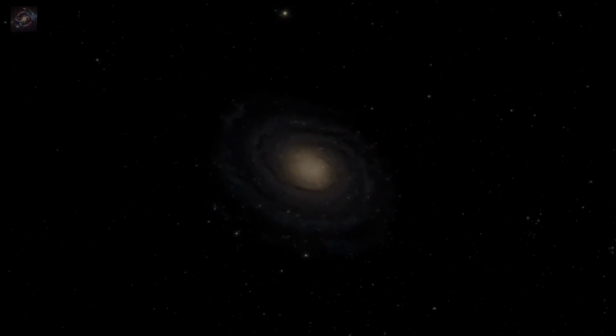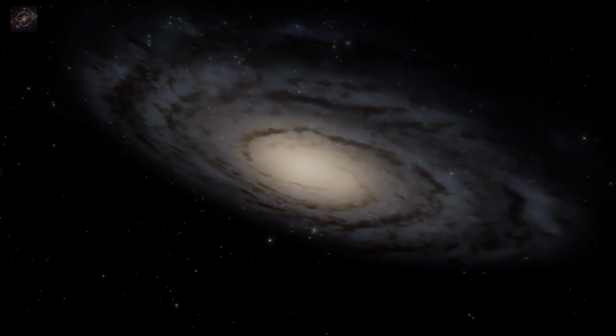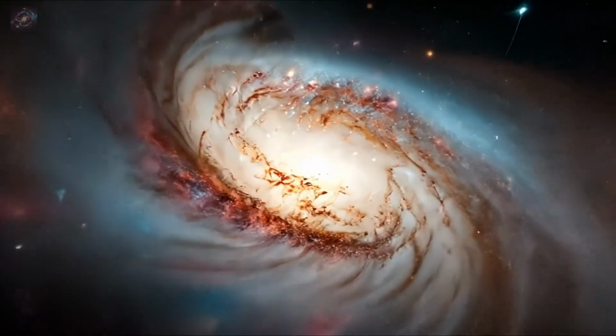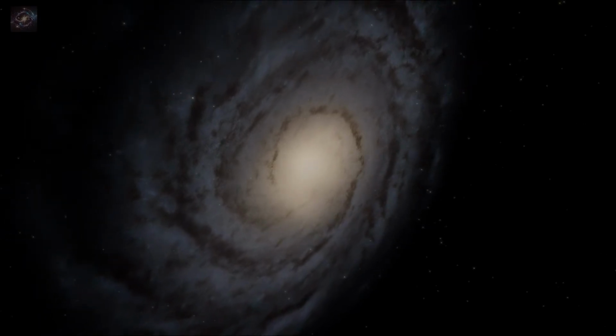This massive spiral galaxy, over 220,000 light-years in diameter, surpasses our own Milky Way in size and contains an estimated 1 trillion stars. Its colossal mass and dynamic nature make it a perfect laboratory for studying galaxy formation, star evolution, and the mysterious force of dark matter.